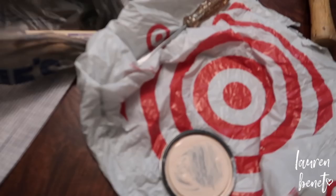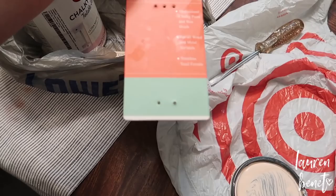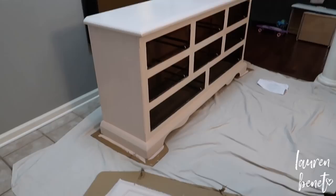I'm painting with this chalk paint. This is the brush I'm using, and the color is Sherwin Williams Romance. And I think it is going to look really, really good.